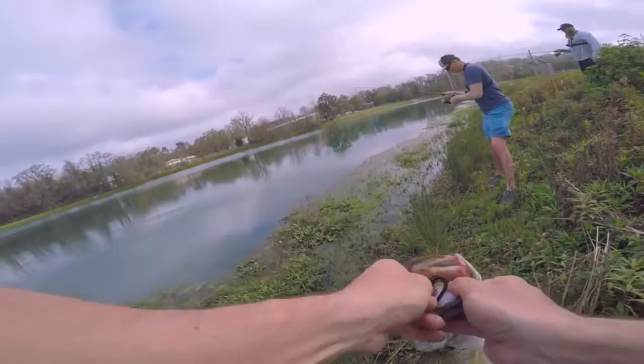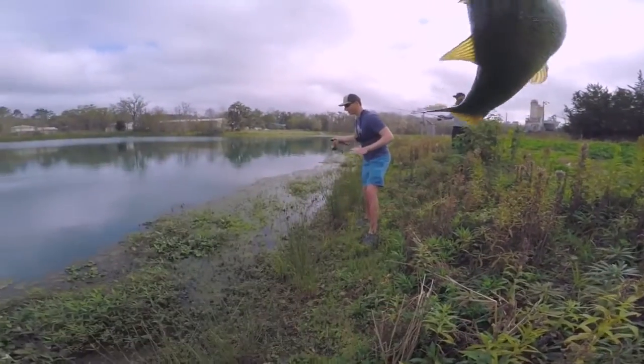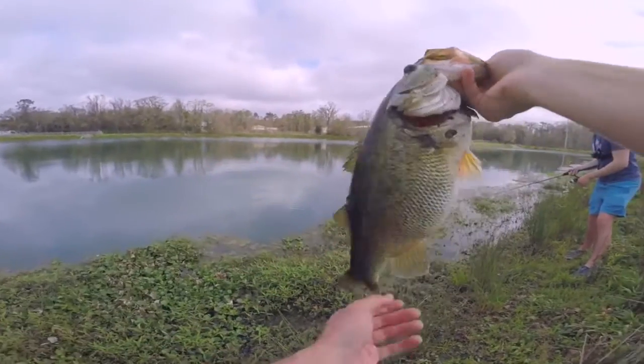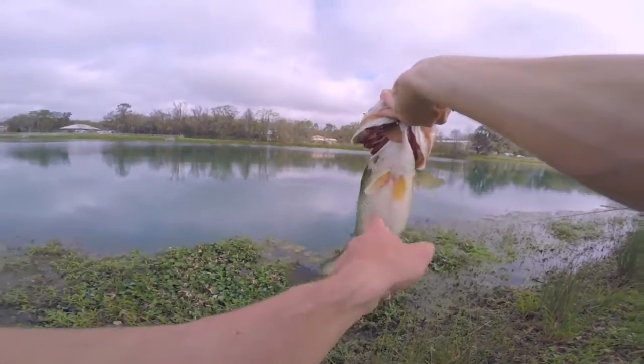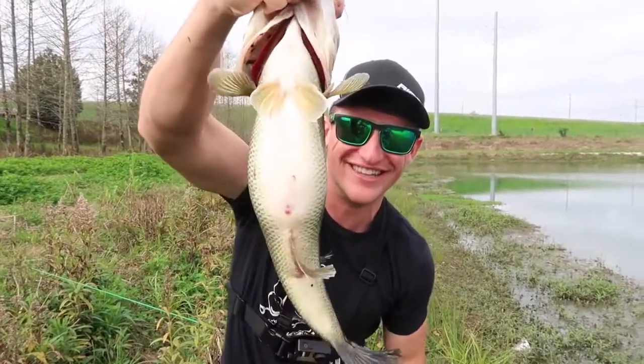I switched mine to a weightless setup. Oh, my God. Look at that fish. Dude, golly, look at that fatty. Holy crap. Look at the stomach. This is the small one of the group, to put it in perspective, and this is pushing four. All right, guys, my first fish of the day, straight fat. Look at the tummy on this thing.